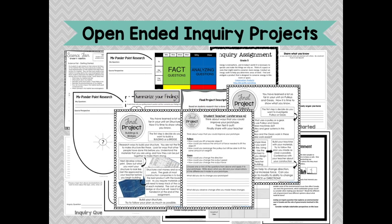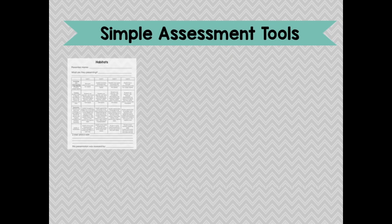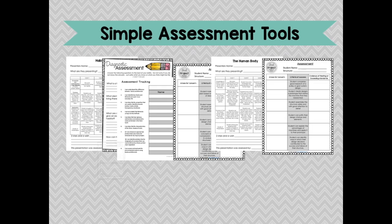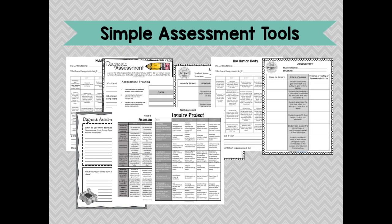These are more than your traditional poster presentation. These products are student-centered, follow the students' own interests, and allow them to explore their ideas in an open-ended way, while also being easy to assess for the teacher.